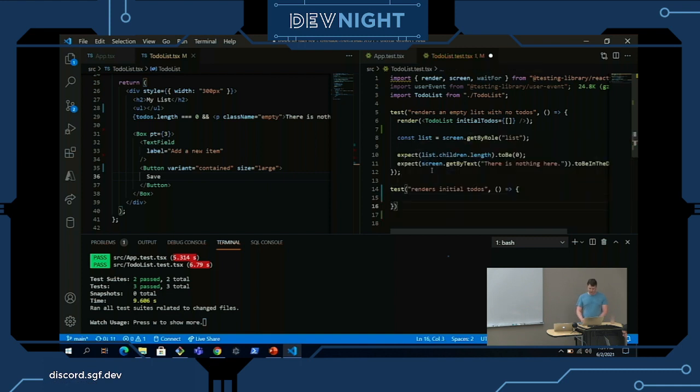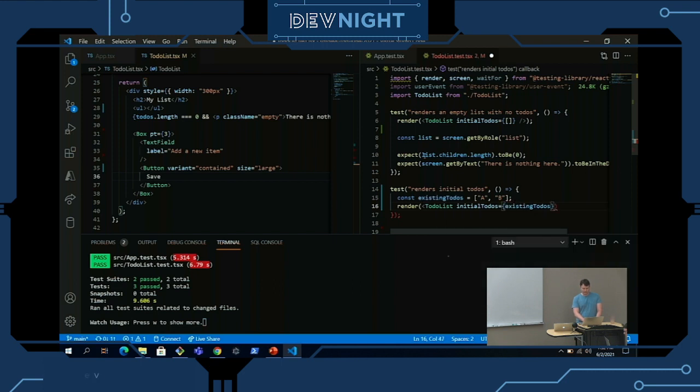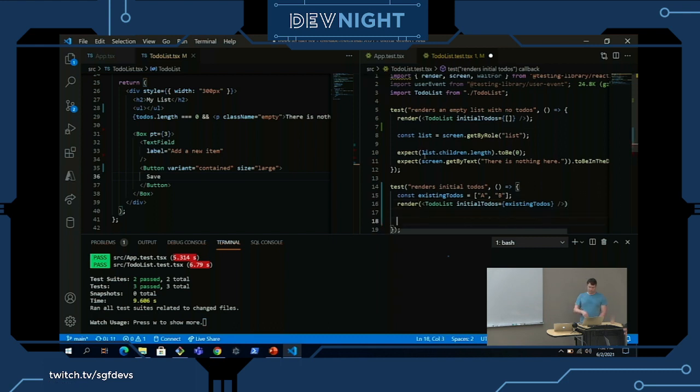And the test itself is going to do a few things. First of all, I'm going to set up the initial data. Let's assume we have a variable called existing to-dos, and it's just going to be a list of strings: A, B, and so on. And I'm going to render that component with those initial to-dos passed in. So that's my arrange. And then my act is going to be grabbing an element from the rendered page. Once again, I'm going to fetch a list.